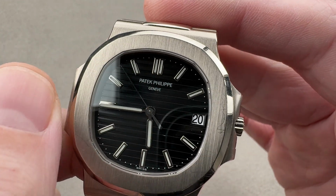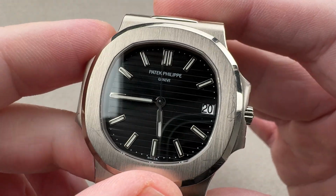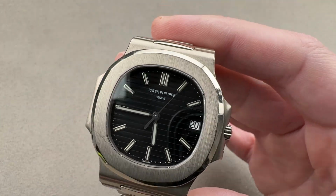This is not some super dark blue. It does have a metallic sunburst brushing if you look at it closely, and of course it has the lateral ribbing distinctive of most Nautilus models. We have white gold hands and indices so that they will never tarnish or oxidize. We'll do a quick lume shot right here so you can get a sense of the watch. We're well into the era of Super-LumiNova. This never would have been a tritium dial.